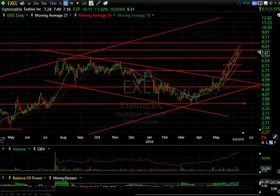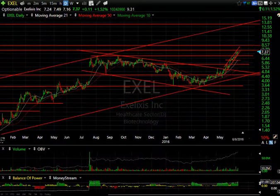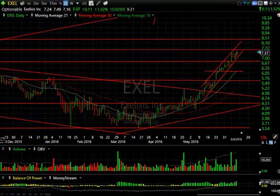EXEL, also long in the tooth because it's run from 4.30 to 7.49. But it's nice, steady, not getting too far off its healthy rising channel. The key to recent action is that a double top was taken out above the 6.80 area, and now it's extended. The next target I have is up around 8.40.